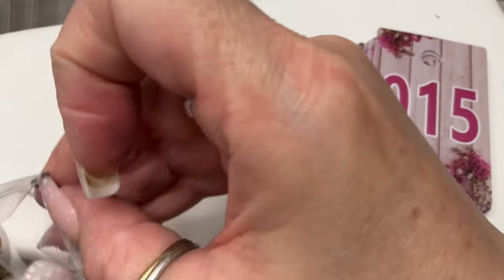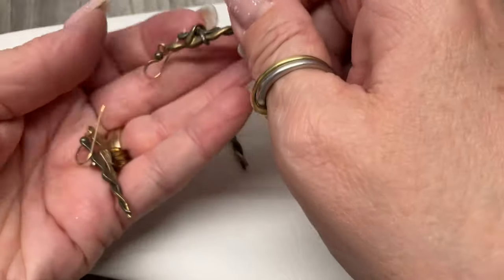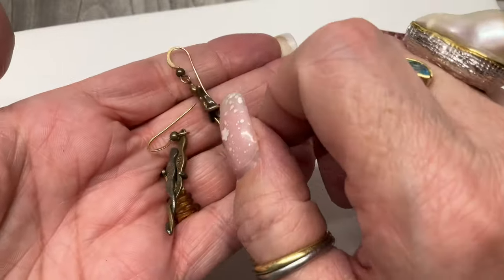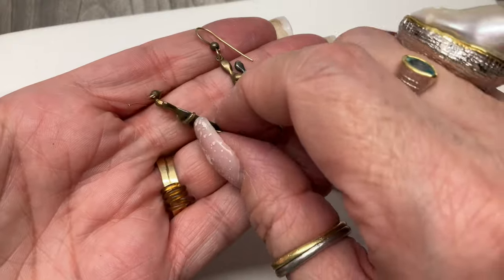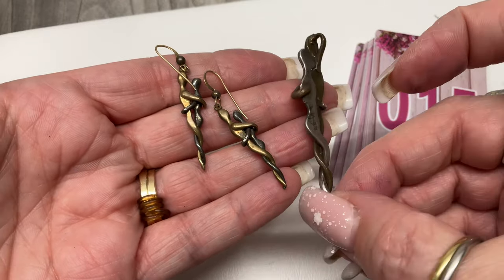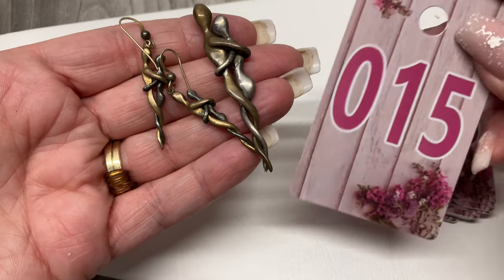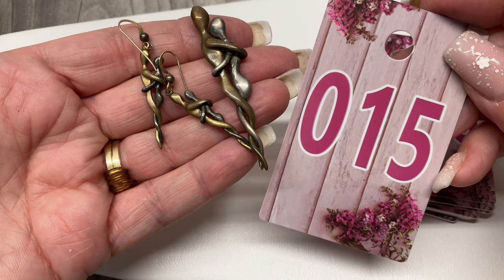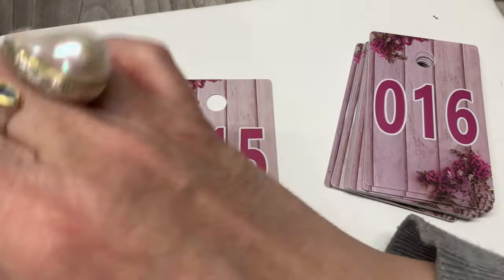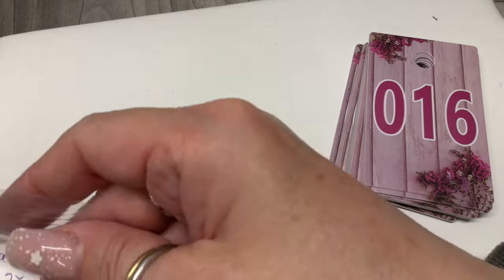All right, what are these? Okay, these are sterling and copper, I think. No, sterling and brass. They were definitely artisan. They're marked BRZ. I could not figure anything out about that. I'm just going to keep them together. Okay, so we have earrings and then we have a pendant. And it's people who are in love and really cute. And I'm going to go $18 for the whole set. Oops, I'm putting them in the bag. Should I say that again? $18 for the set.